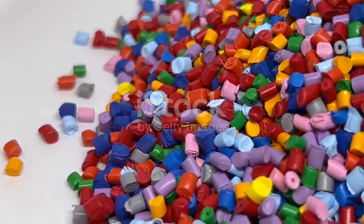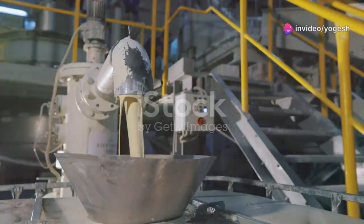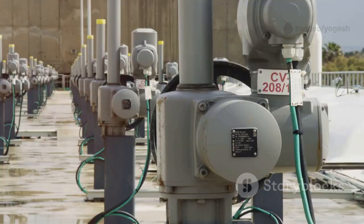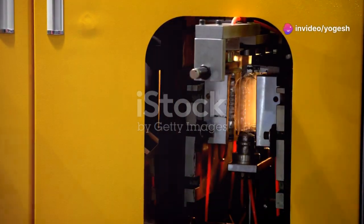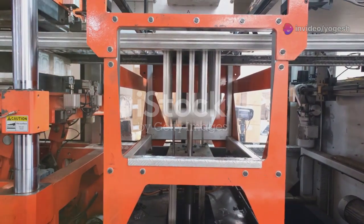Meet PPS or polyphenylene sulfide, the reliable, chemically resistant workhorse. PPS excels in harsh environments with top-tier chemical resistance and stability at up to 220 degrees Celsius. It's a favorite for automotive fuel systems, pump housings, and electrical connectors. Glass fiber reinforcement boosts its strength, but makes it abrasive to tooling. Use hardened steel molds. PPS flows easily when molten, great for thin parts but prone to flashing.